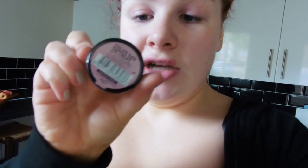And then I got a few goodies. I got the Stay Matte Powder by Rimmel, in 001 Transparent, which is the one I always get. But mine's nearly out, so I needed to get some more. And then I got two of the Colour Tattoo 24-hour eyeshadow primer things, cream eyeshadows, and this is in the shade Pink Gold, which I thought would be a really nice base for everyday use.